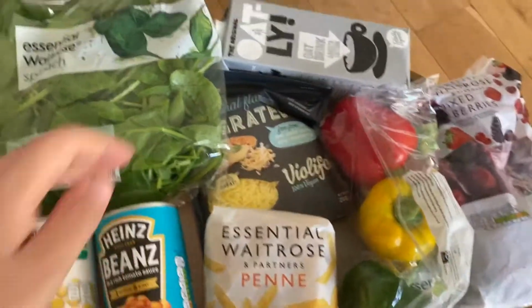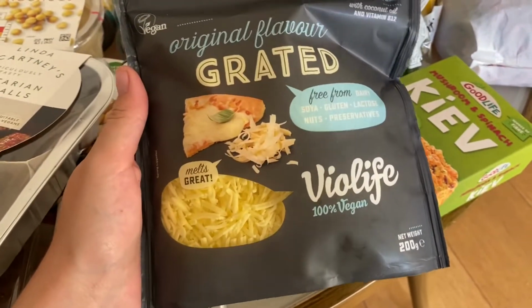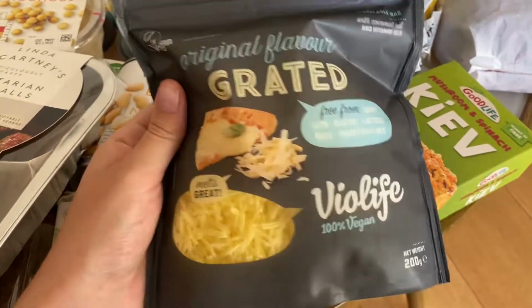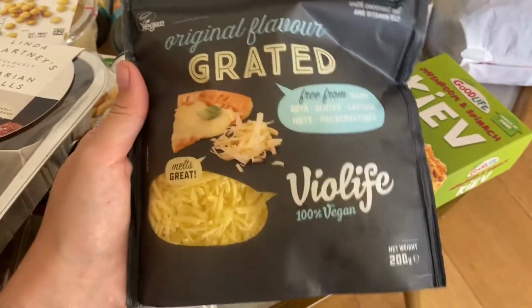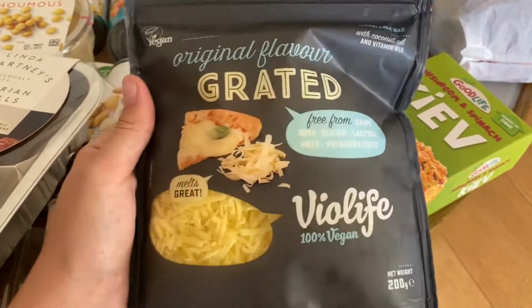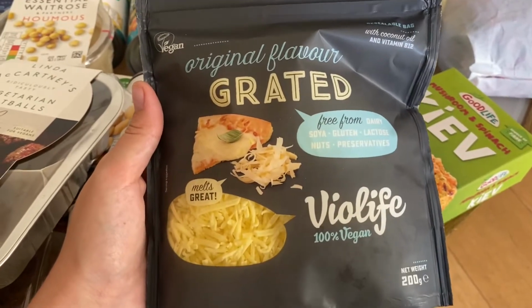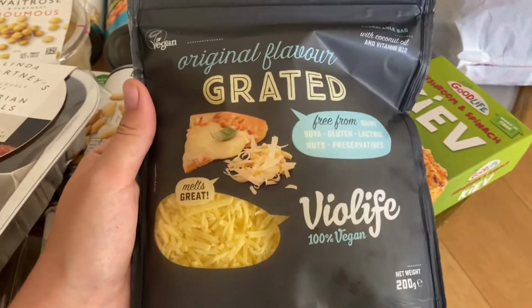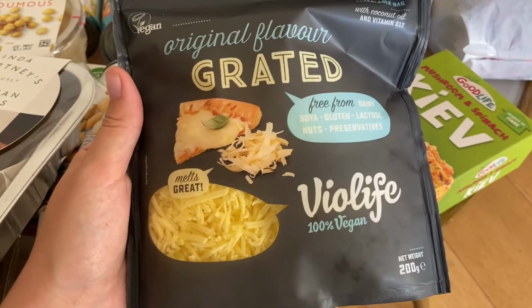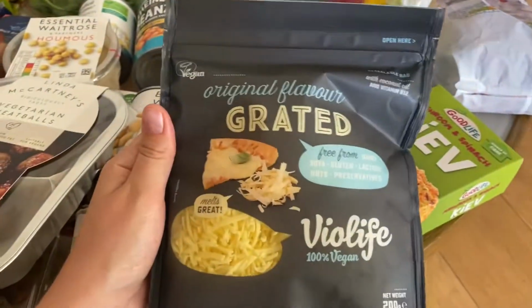Said earlier, penne pasta. I've got some vegan cheese. I'm going to try another one. I haven't found any that I like yet, like grated, cheddar kind of cheeses. So I'm going to give this one a go. I'm going to put it on a wrap pizza I'm going to make and see if I like it. I desperately want to try and find a nice vegan cheese. If not, I'm going to give up, I think, and just accept I don't eat cheese anymore. Obviously, even though it's vegan, this isn't healthy. So after this, I'm going to give it up.